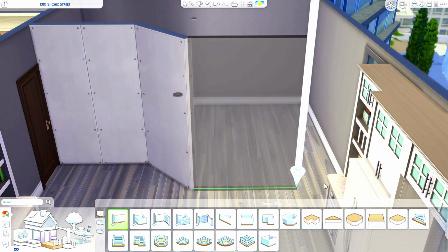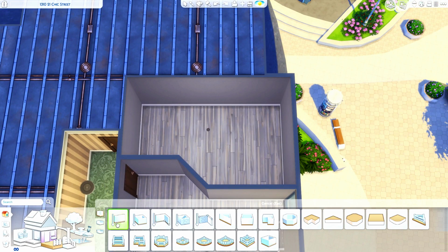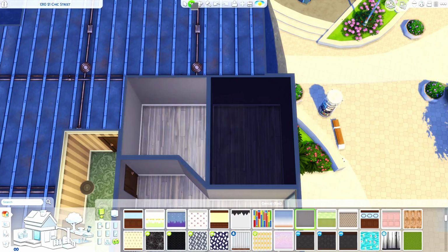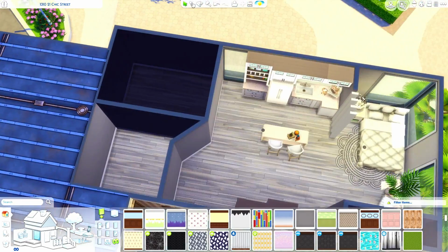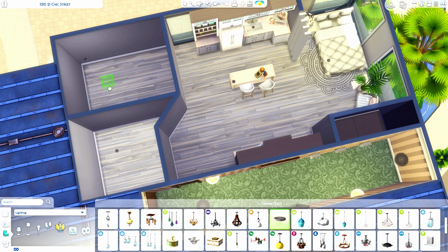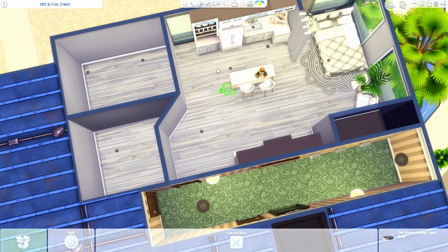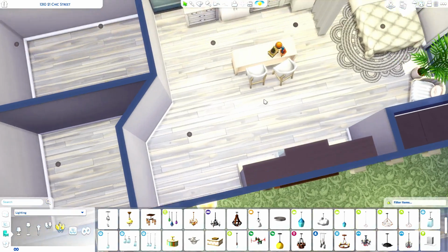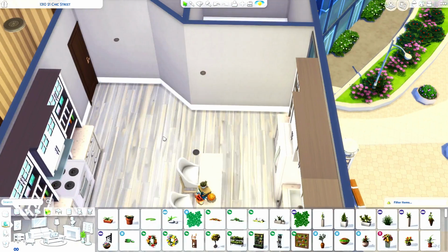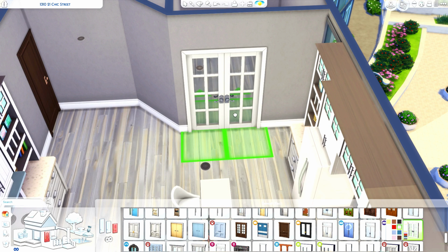In case you guys noticed, this speed build is really not sped up too much. This is probably half of the speed that I normally do my builds with, and that is just because I really knew exactly what I wanted from this apartment. It usually makes it a lot easier if you go by a color theme or scheme, because you don't really have to pick from the full catalog. You just narrow things down.